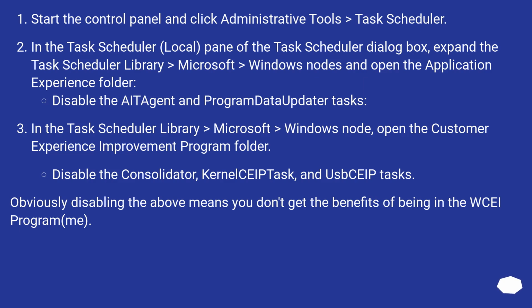In the Task Scheduler Library > Microsoft > Windows node, open the Customer Experience Improvement Program folder. Disable the Consolidator, KernelCeipTask, and UsbCeip tasks. Obviously, disabling the above means you don't get the benefits of being in the program.